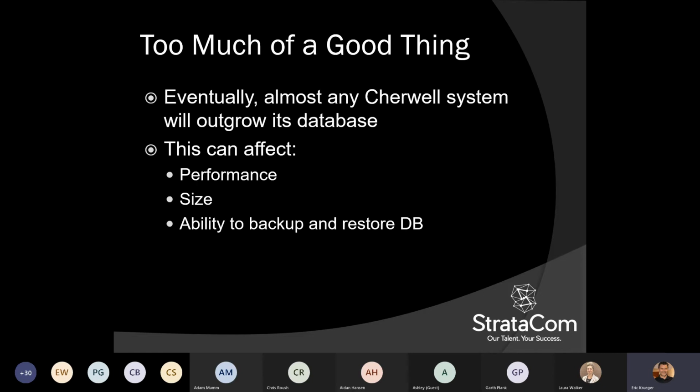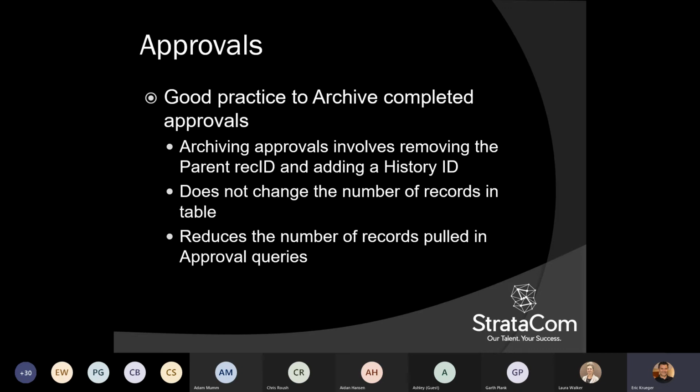And then you get into archive and purge. Cherwell is supposedly coming out with some archive functionality, hopefully next year. But you can do some of this yourself. You can't really do archive, but you can do purging. Well, you can do some archiving, so we have some examples of potential archiving things you can do here.